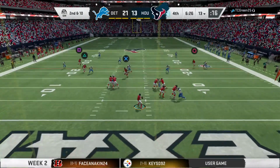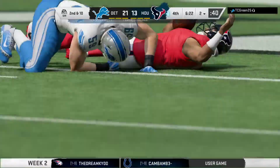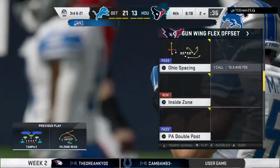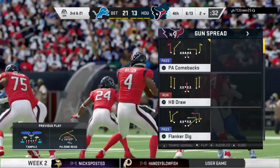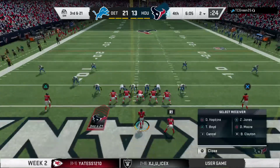Looking to throw on second down. Watson. Nowhere to escape, and he goes down. Well, it was second long. Now it's third and even longer. They're going in the wrong direction here. Because they're moving exactly the way they want to, but you're exactly right. Definitely going in the wrong direction for the offensive guys.